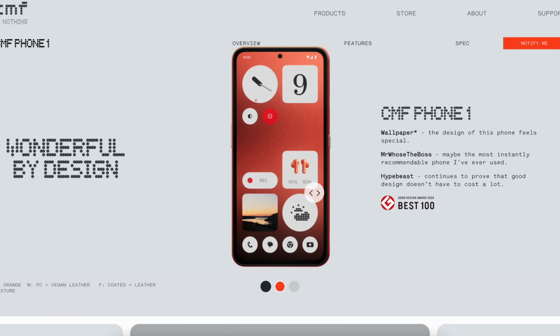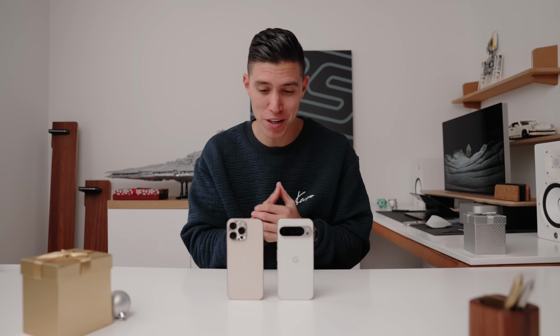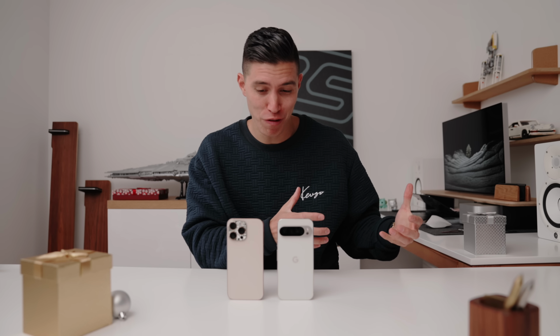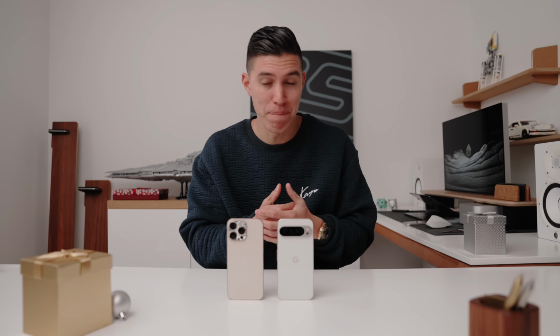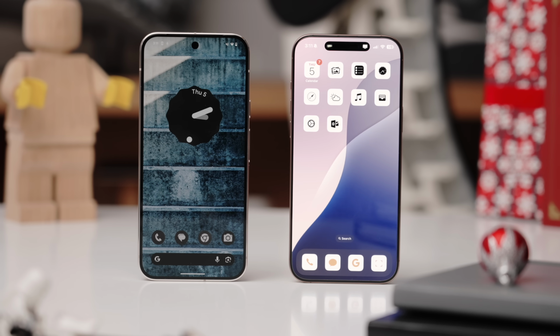If you want something budget, I would say the CMF Phone 1. It's from the company Nothing. That's around the $300, $350 mark, Canadian. It's a modular phone, and I think for that price point, it's pretty sweet. Hard to beat that when you're looking at $1,200, $1,000. You can get 2-3 of those phones for the price of one.